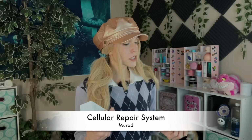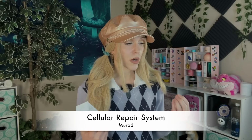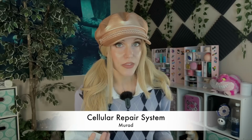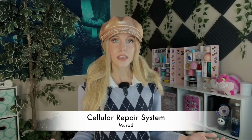And third and finally, we actually have 3 more products, but they're kind of all part of a whole system. And you may have already seen my reel about this, but this is the Murad Cellular Hydration Repair line. There is a part of me that feels so excited about this line because there really are some very interesting things going on in the formula. I also love that there is a whole system.